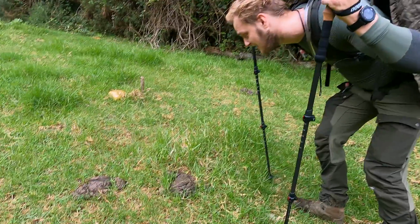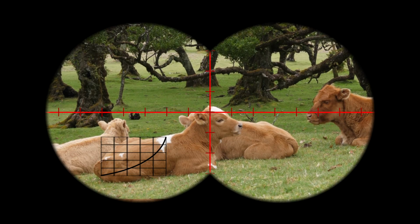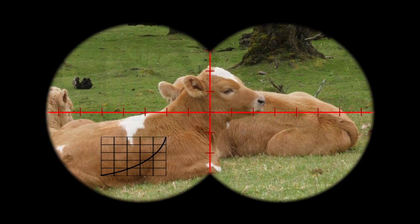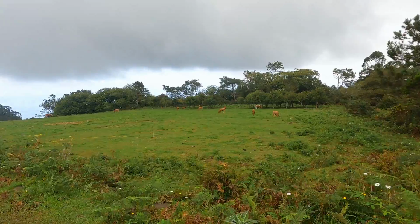I found the trace of cows. Okay, very quiet. I found the target. They are here. Here are the cows. I love cows.